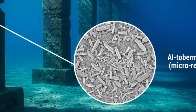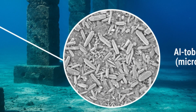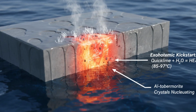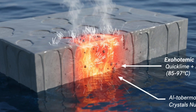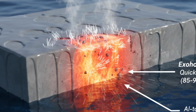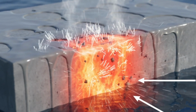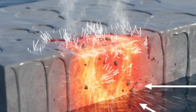Research utilizing synchrotron X-ray microdiffraction at Lawrence Berkeley National Laboratory revealed the mechanism. Exothermic kickstart. The heat generated by the reaction of quicklime and seawater likely raised the internal temperature of the massive concrete blocks to 85 to 97 degrees centigrade. This initial thermal spike provided the activation energy needed to nucleate Al tobermorite crystals.